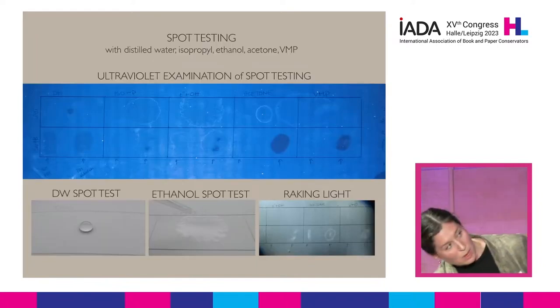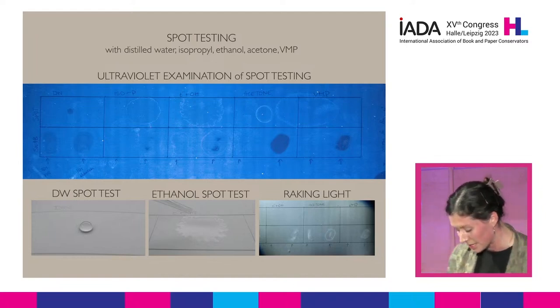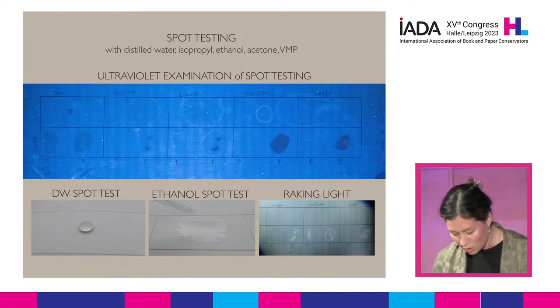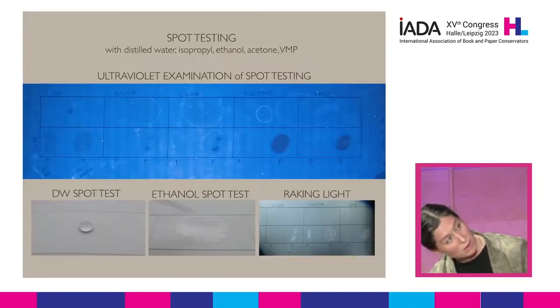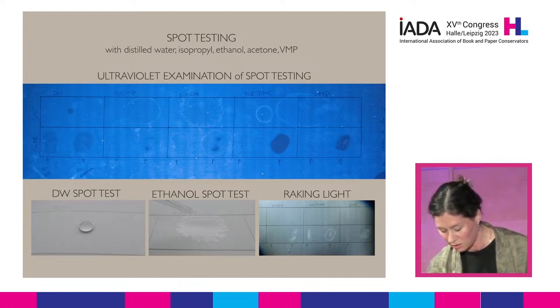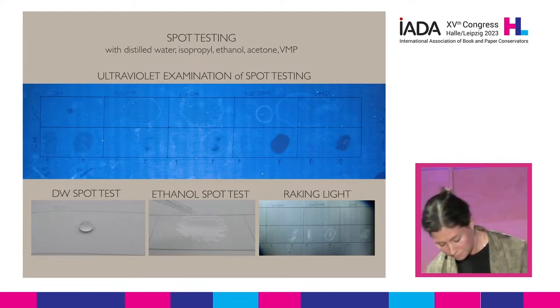So spot testing with distilled water, isopropyl alcohol, ethanol, acetone, and VMP naphtha all impacted the sheet to a greater or lesser extent. Many solvents were undetected in ambient lighting conditions, but all were noticeable under UV examination in the form of tide lines, which is this top bar right here. That's just spot testing. Forcibly swabbing with solvents appears particularly detrimental and may even be dissolving the surface coating, which is this bottom row right here.